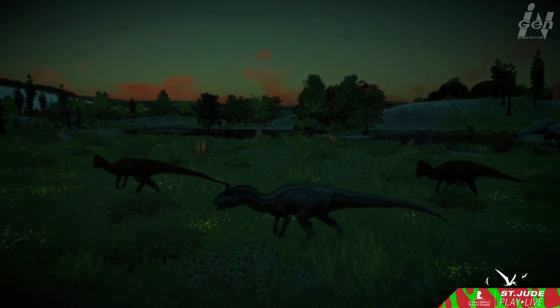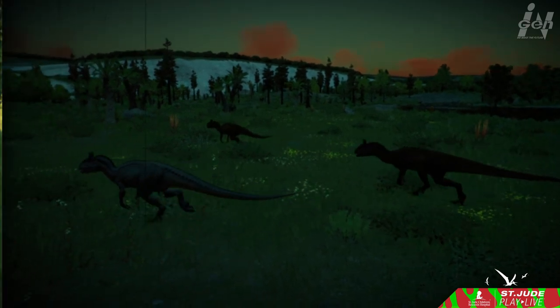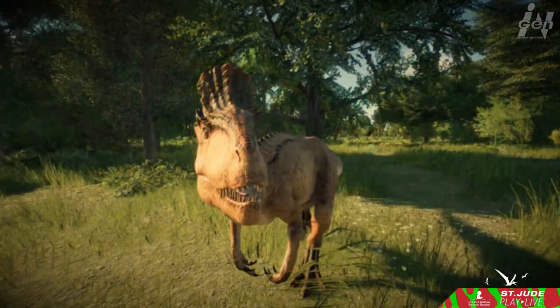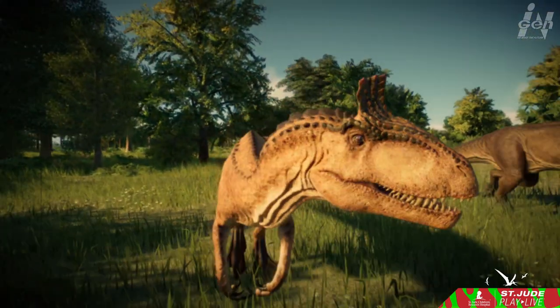Therefore, despite its limited binocular vision, Cryolophosaurus likely had eyes adapted to detecting movement in low-light conditions. Indeed, one of the most remarkable characteristics of Cryolophosaurus is its unique crest. This carnivorous dinosaur possessed a bony crest that curled forward at the top, resembling a breaking wave.